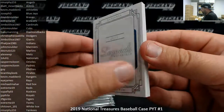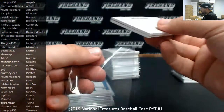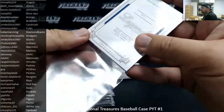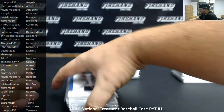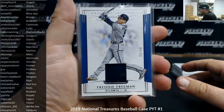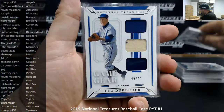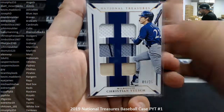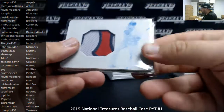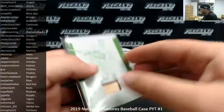Number to 49, Joe Dugan, New York Yankees. Bat piece. Number to 49, Freddie Freeman, Masahiro Tanaka, Rollie Fingers, Leo Durocher, the 25, Pete Alonso, Christian Yelich. 1/1s, printing plate patches here, David Ortiz, and Harry Hooper, bat.